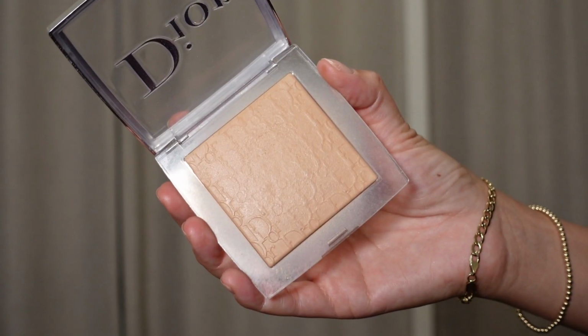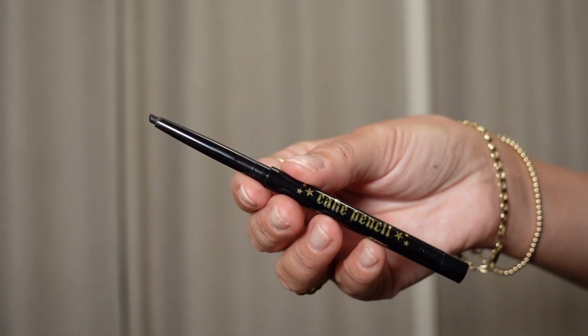Thanks to the humidity, it's likely I'm going to opt for a powder on this trip, and my favourite barely-there looking powder is Dior's Backstage powder in the shade 2N. This mattifies without coverage and without looking flat. I'm taking one eye pencil that can be used for tight lining or creating smoky looks. This is the Cake Liner in black from the old version of Kat Von D Beauty.